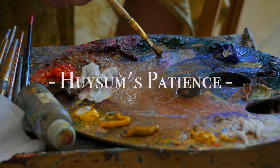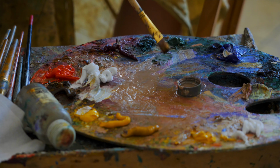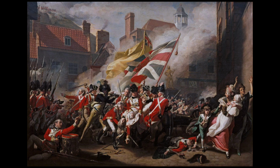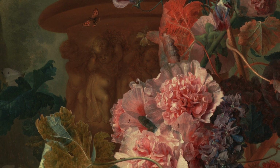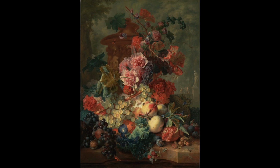Have you ever thought about how long it must have taken some of the masters to paint their works? I think about it when it comes to the formal portraits or history paintings. The level of detail. But another genre that astonishes me in this regard is the realistic, highly glazed floral bouquet, and in particular, this one by Jan van Huysum.